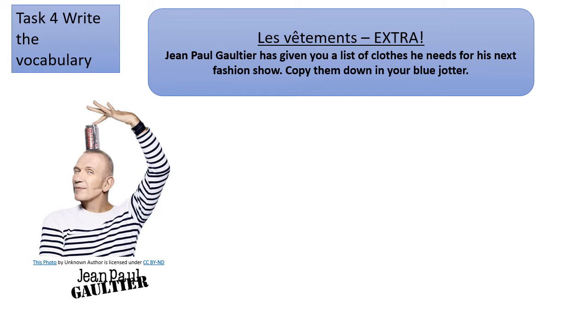So for task 4, we're going to be working on our cahier bleu, our vocab jotter, and it's just a case of noting down some extra vocabulary for different kinds of clothes and accessories. So different ones than you've had before.